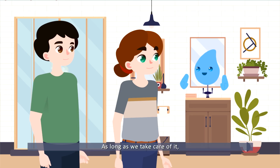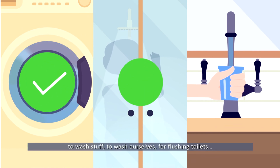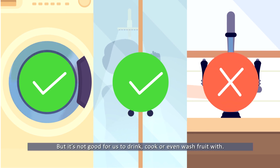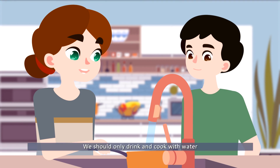As long as we take care of it, we can use our tank water for nearly everything. To wash stuff, to wash ourselves, for flushing toilets. But it's not good for us to drink, cook, or even wash fruit with. Now I understand. We should only drink and cook with water that comes directly from the main supply. Exactly. I better be going now, kids. Always remember that water is precious and we mustn't waste it.